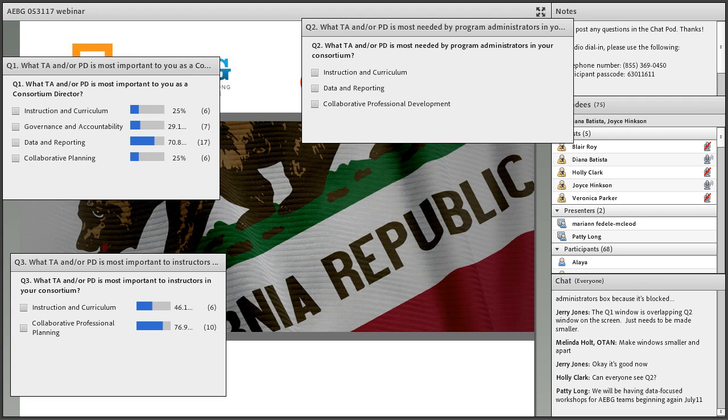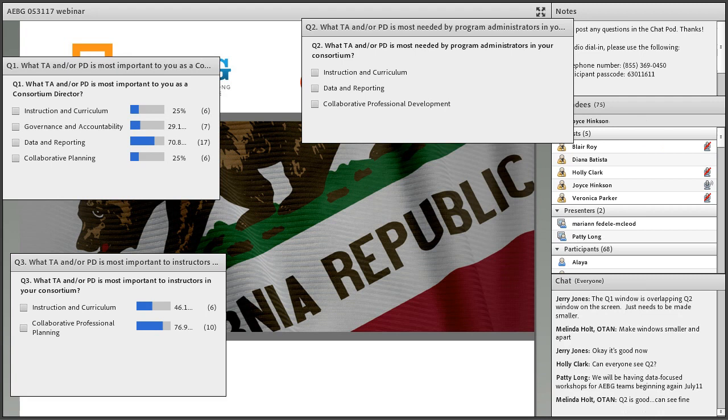Patty would like us to announce that they will be having data-focused workshops for adult ed block grant teams beginning again on July 11th.